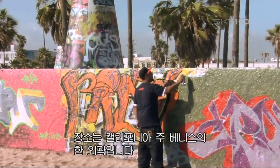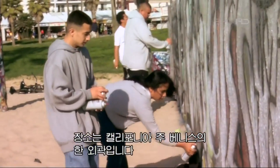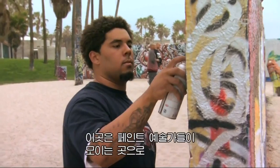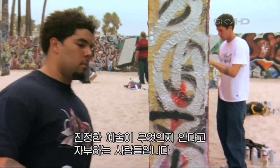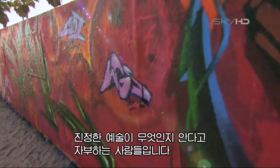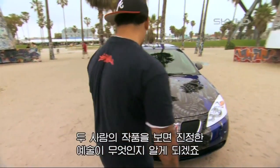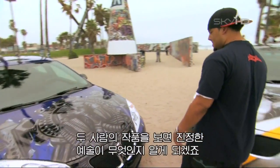The meeting place is the tagging community of Venice, California, a region that's a bit like the car world, with a mindset that says, while the rest of the world might not get it, we know what we do is true and actual art. And when it comes to art, the painters down here know it when they see it.